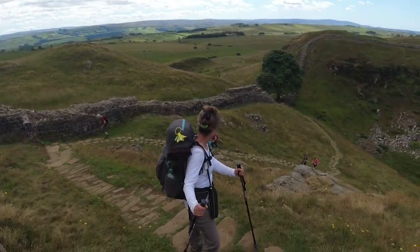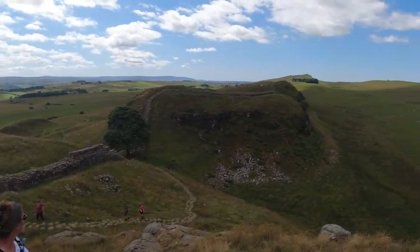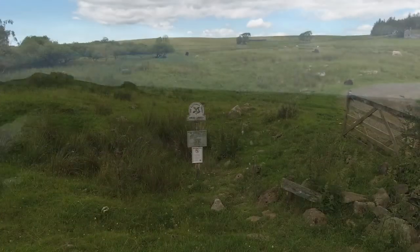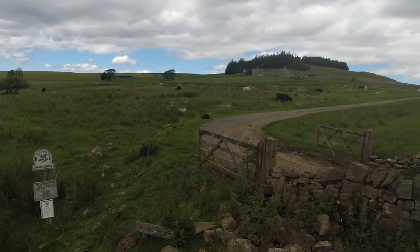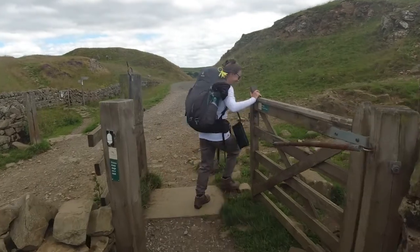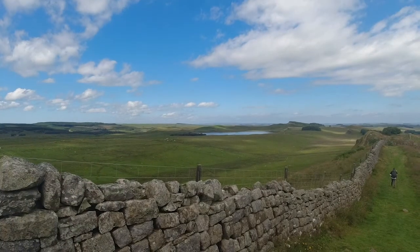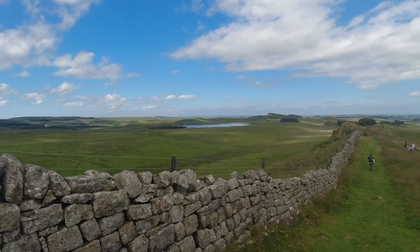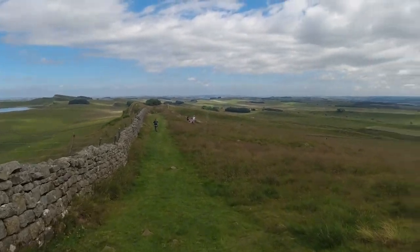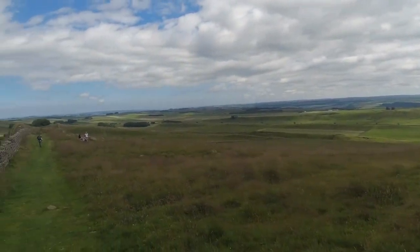Bye bye Sycamore Gap. Craglough, north side of the wall, south side of the wall. There's lake after lake on the north side, and it's just like this for ages, for miles, up and down, but glorious views all around. It's amazing.